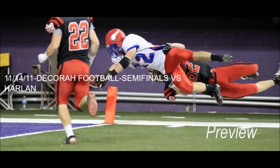Well, it'll be Josh Eady and Kyle Kregel back deep for Decorah. Eady has only returned one kick all season for 17 yards. Kregel is averaging 23.2 a return. And Harlan has a pretty decent kicker, Greg Connery. Connery has averaged 54.1 a kickoff. He has put 15 in the end zone of his 57 kicks this year.